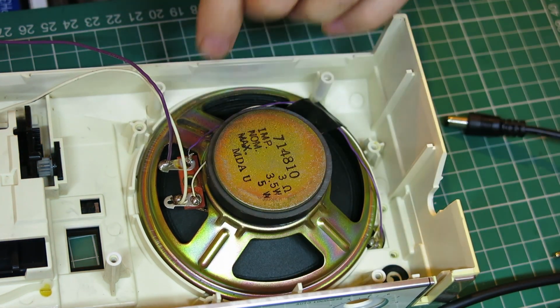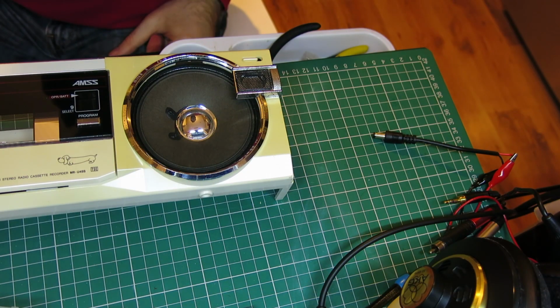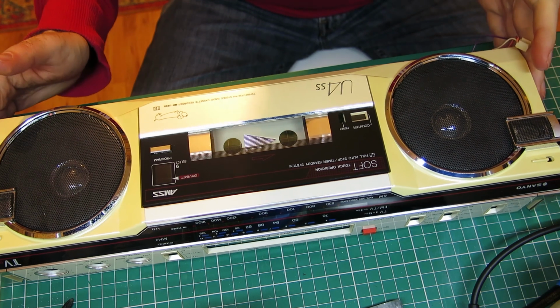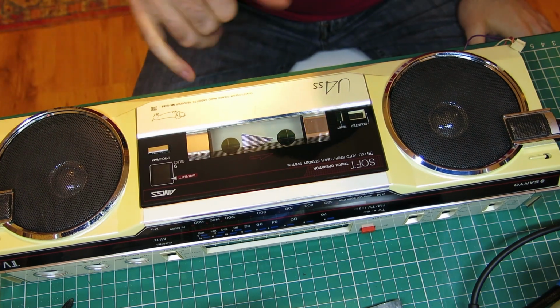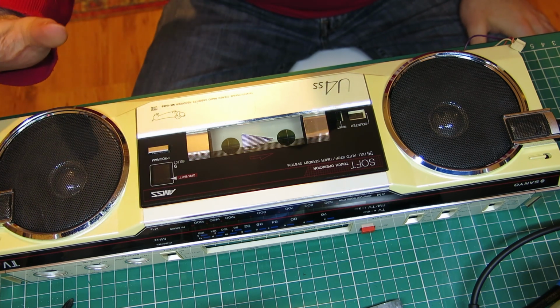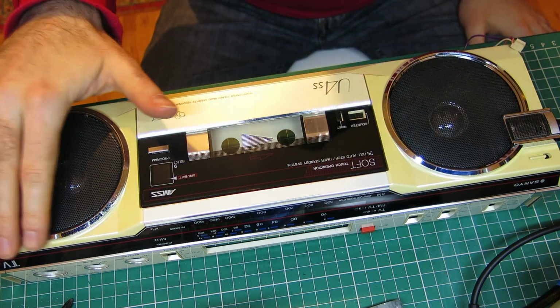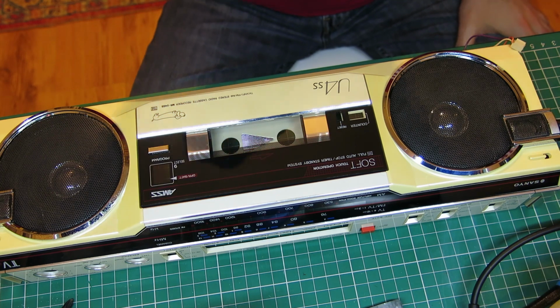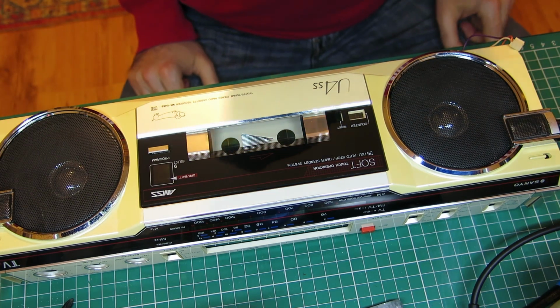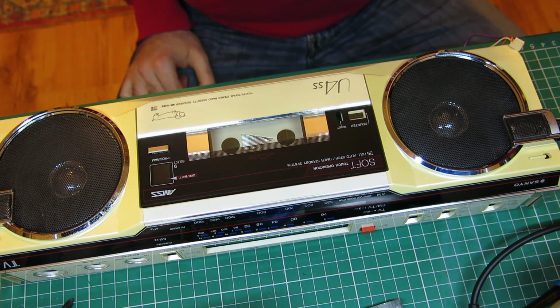It might be an interesting look, but it does help if you put the grills in first. I've got to redo that, you idiot. There we go, finally got it right. Yeah, not perfect. As I say, the chrome isn't quite as good as I would have liked, but it is what it is. The whole point of this is that it lives another day rather than being landfilled.